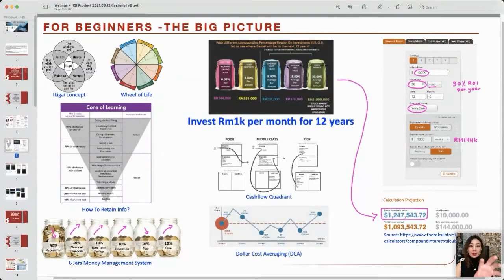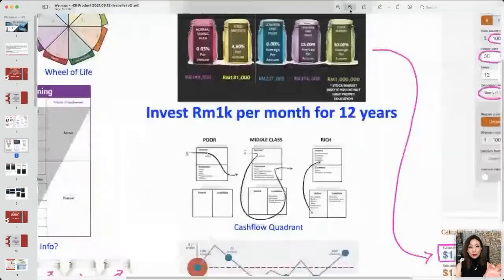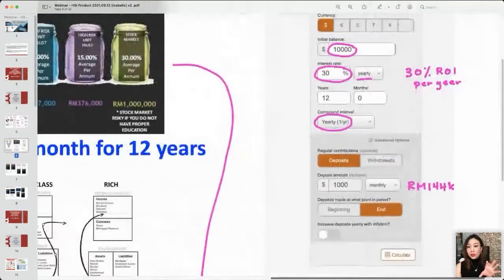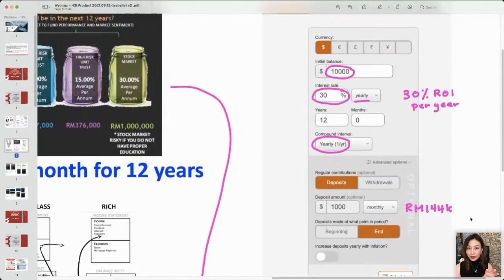Big idea, covered before. I just want to focus on this one topic, which is new as well. I always say if you use a compounding interest calculator, it will be incredibly beneficial to you, because if you invest 1K per month for 12 years, if you get a return of 30% per annum, that's 1 million ringgit. That's the end goal. So I'll put it over here for your convenience.